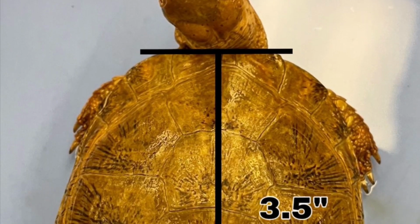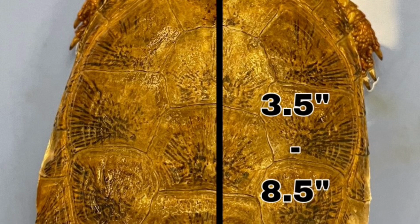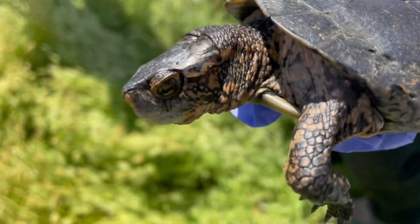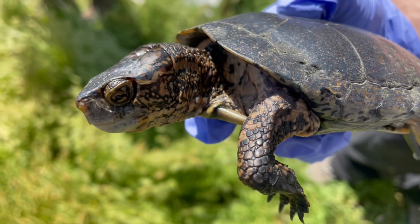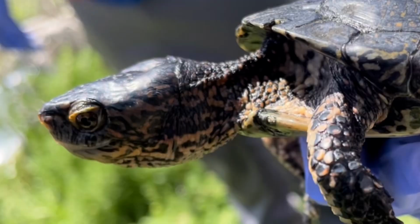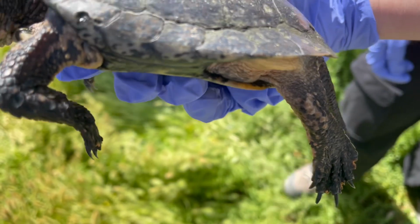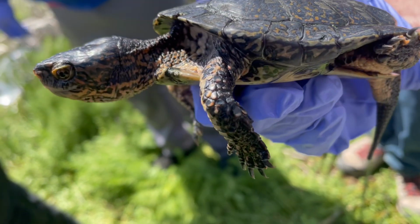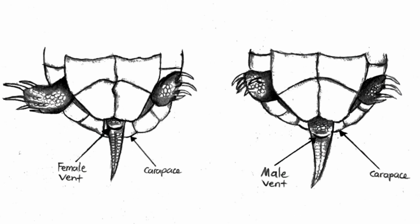These turtles get around 3.5 to 8.5 inches in shell length, with females being larger than males. Males also have a lighter colored throat with no markings, while females have dark speckled markings on the throat. The plastron for males is also more concave, while the females are flat or convex. Lastly, the vent is usually anterior to the edge of the carapace in females, while it is posterior to the edge in males.